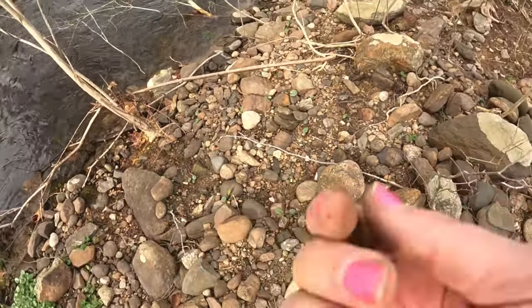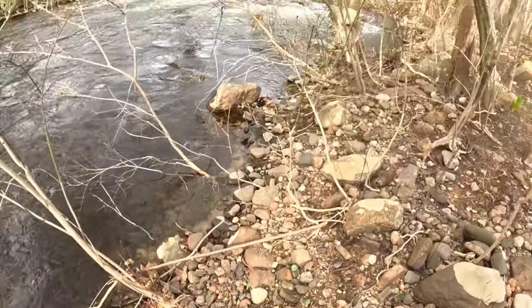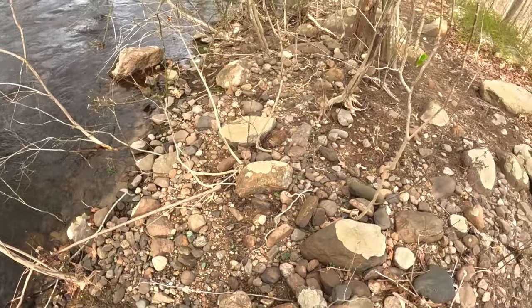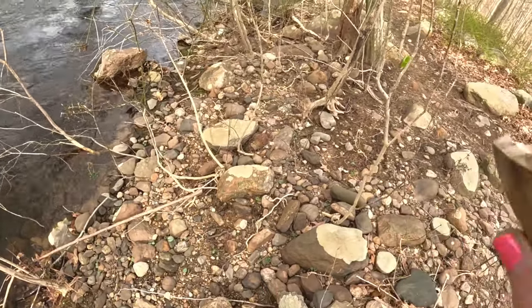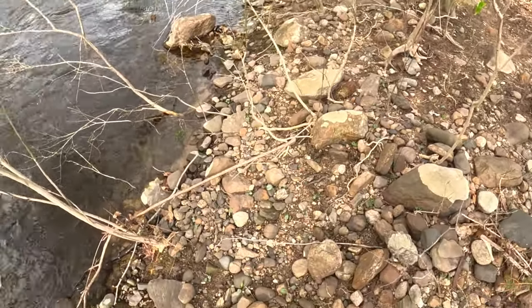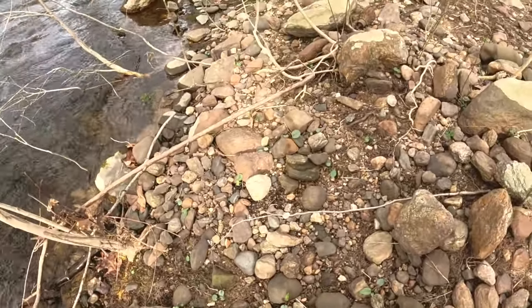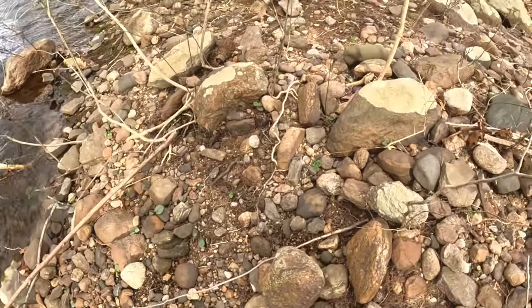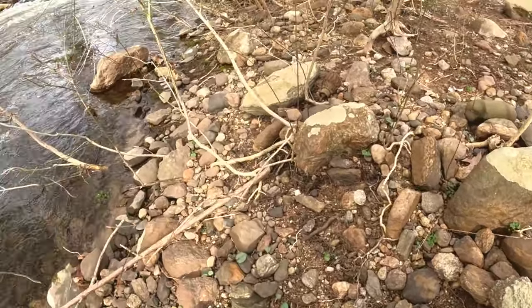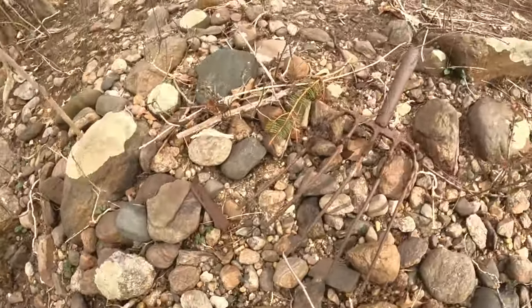Another piece of metal. What's this? Oh, it's a base of some kind of pot. Oh, I'm finding some good stuff down here. It's always good when you can get down here after a rainstorm and see what's been picked up. That's for sure. Do you see anything, guys? Move down a wee bit.